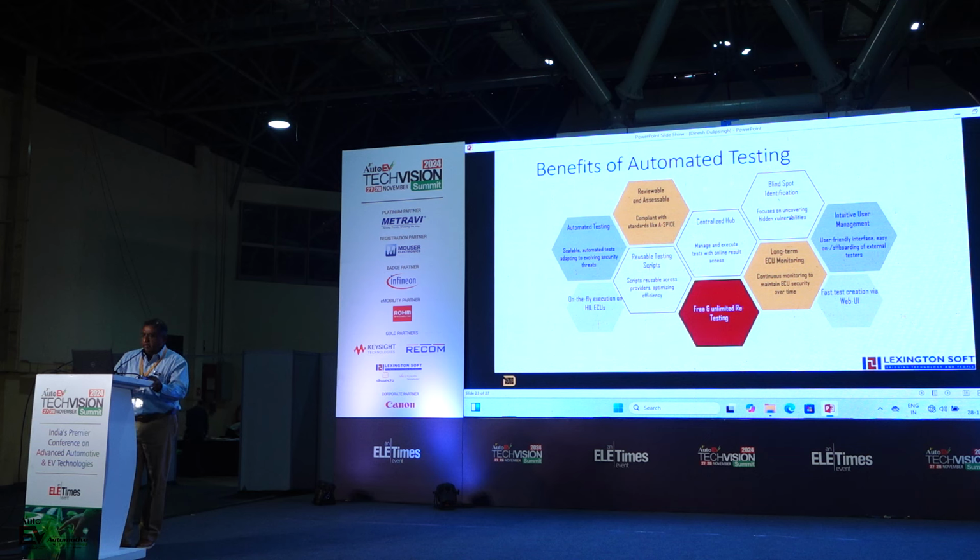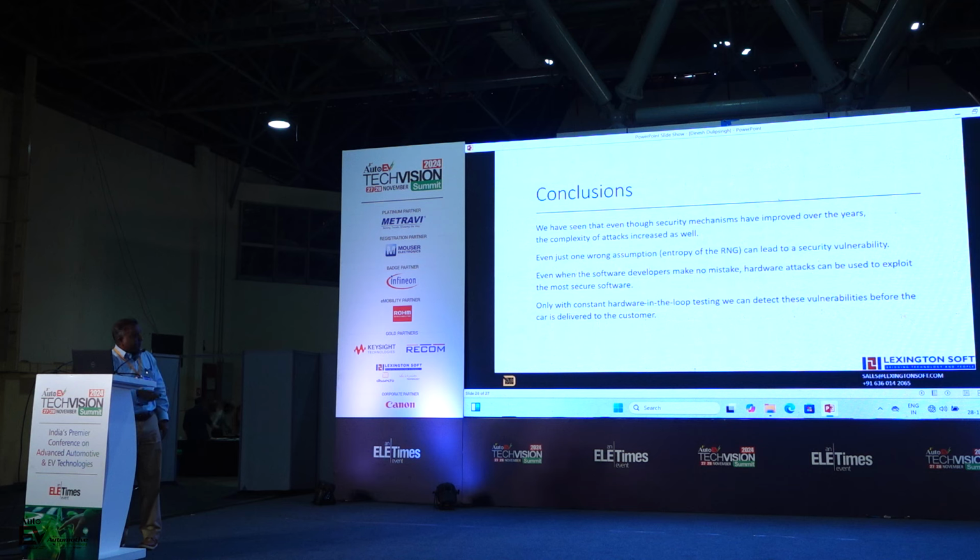Another big benefit here is long-term ECU monitoring, and you can do continuous monitoring to maintain ECU security over time. The nice thing about all of this is that everything that gets executed is reviewable and accessible, and this way you can ensure compliance with some of the automotive standards and directives like ASPICE, ISO SAE 21434, and UNECE R155. So there's a lot of benefits.